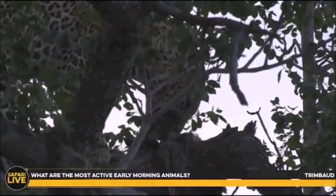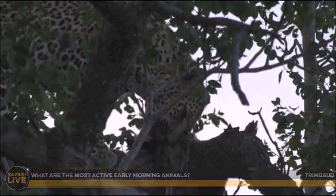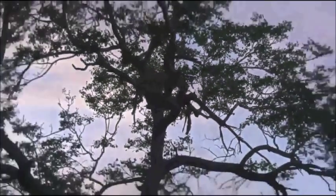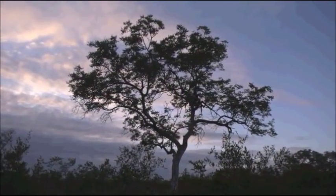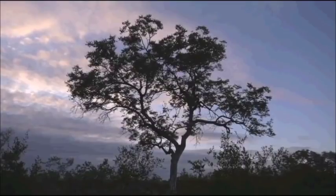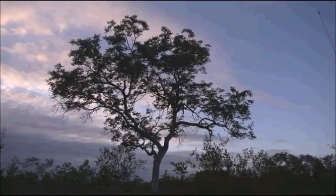Chimboard would like to know what the most active early morning animals are, and that is a very good question. Essentially, this is the early morning, but you could also call it the dawn, and we could look at the dusk. So the dusk and the dawn, if you put those together, it's a term called crepuscular, and there are a lot of animals that are active during the early hours and the late hours, so the dusk and the dawn time of the day. And honey badgers, leopards, lions, hyena, this is the time of day when it's still cool enough for them to be moving around, but it really depends on what is going on out there.